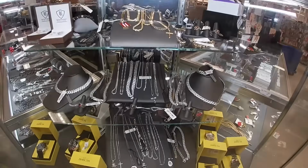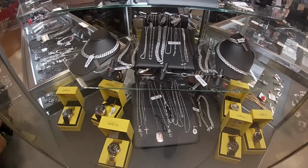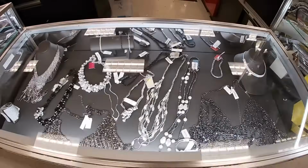$30. They have some of the men's jewelry. I like that for $50. The one they have on the mannequin, or the display, rather.